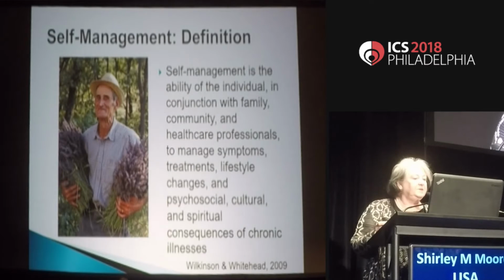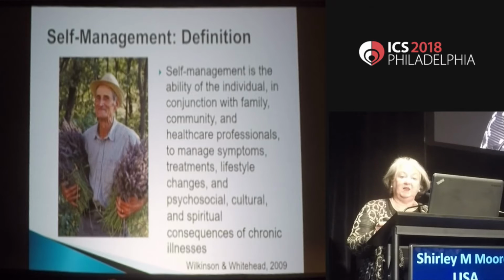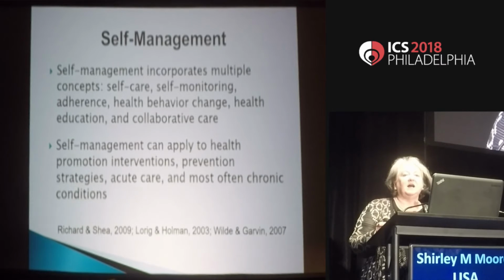Just in terms of definition, self-management is the ability of an individual, in conjunction with their family, community, and healthcare professionals, to manage symptoms, treatments, lifestyle changes, and the consequences of chronic illnesses. In our lab, we look at self-management of health as well as of illness. It incorporates a lot of concepts that we hear about: self-care, self-monitoring, adherence, health behavior change, patient education, and collaborative care. These can be applied not only to chronic conditions but also acute ones. Certainly people need self-management after acute procedures, as well as for health promotion.